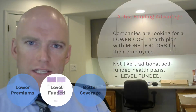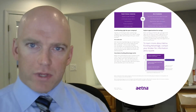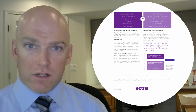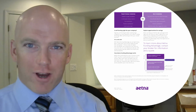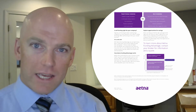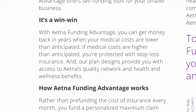Now what exactly is level funded? So I have this brochure here from Aetna. It explains some of the details of what level funded is. Level funded is a form of self-funded health plans, but before you turn this video off hearing that it's a self-funded health plan, just wait just a minute, because it's not like any other self-funded health plan that we've seen before. So what Aetna is doing with this is very important here.